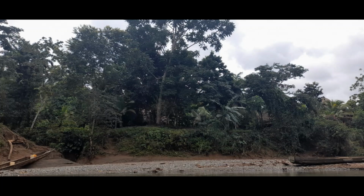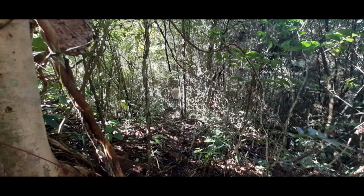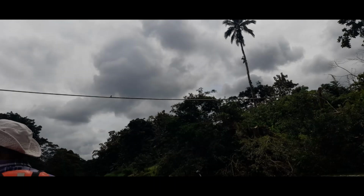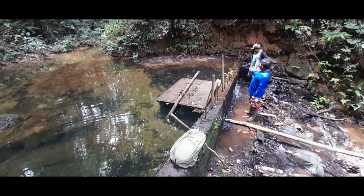Access to the source is on foot in dense jungle. Moving materials and logistics will be a great challenge which will need to be met. The source of the water was visited. The structure will need to be expanded to retain more water.